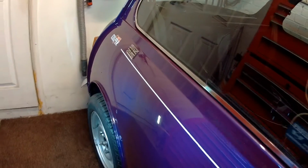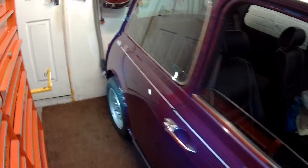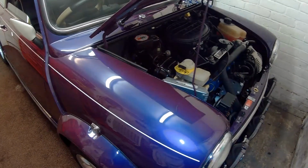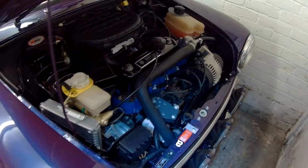What I'll do now is I'll just upload a little montage of all the sort of pictures I've taken of the car while I've been doing the front end rebuild. Yeah, if you want to stop, pause, have a look at those photos, maybe use them as reference, it might come in handy to you.